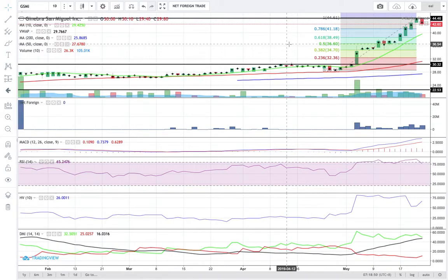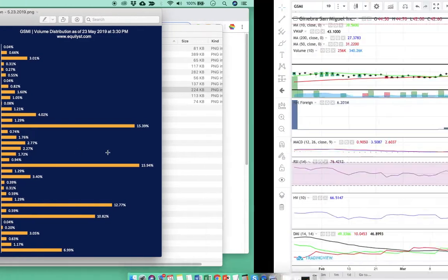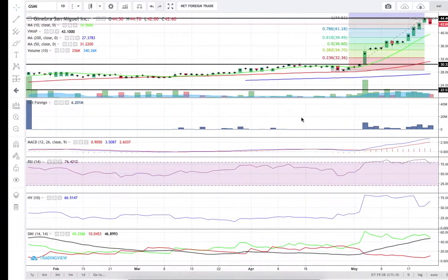Alright, so let's take a look at the trade and volume distribution chart of GSMI. The dominant range is between 42.5 to 43.6. Is it closer to the intraday? Is it in favor of the buyers or the sellers? It's in favor of the buyers still, courtesy of this huge volume between 43.1 and 43.6. On the trade chart right here, the left side looks like it's in favor of the sellers, but on the right side, it's in favor of the buyers. Okay, so there you go.